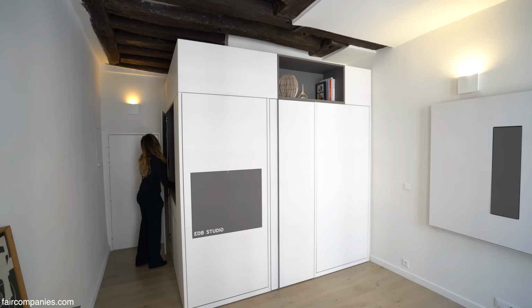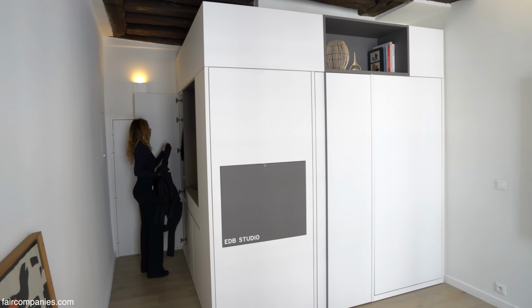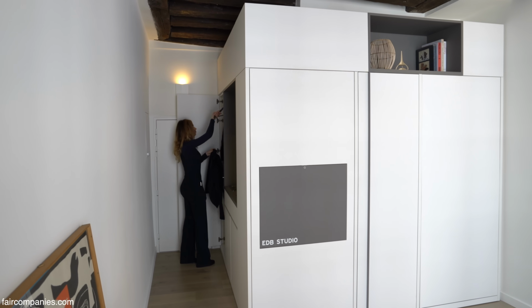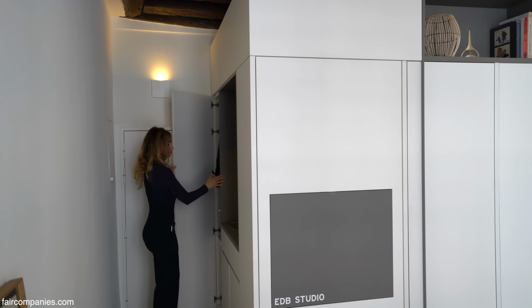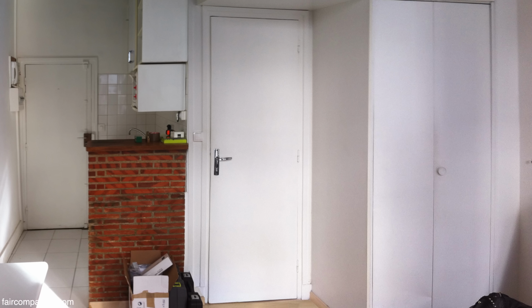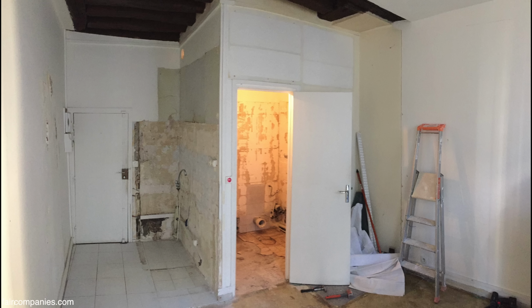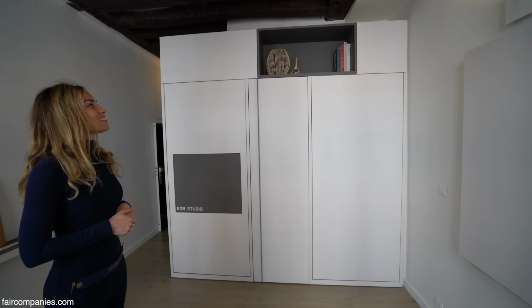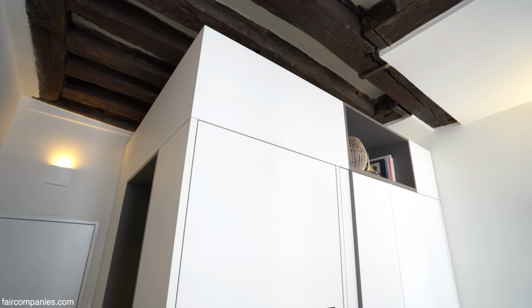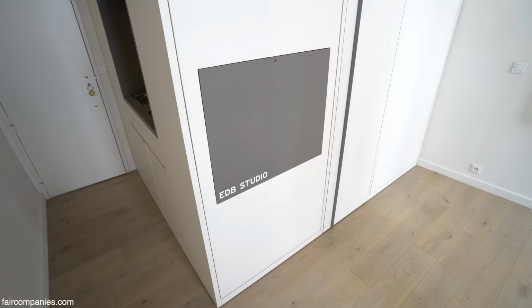It's just 16 square meters. It's a super small apartment. But that's been a challenge because the client asked us to obtain the maximum from this space and to give him the same functionality as a bigger one. So it was quite impossible. But what we did was to design a piece of furniture, really minimal, clean, full of retractable mechanisms.